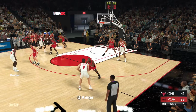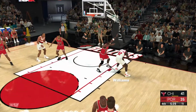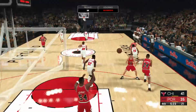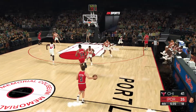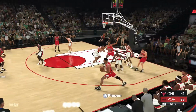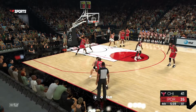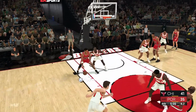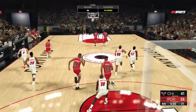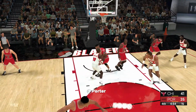Pass to Ainge. Passes it to Williams. And it's Chicago with the rebound. At one point, they led by 16. Paxson kicks to Grant. Outside, Jordan. The pass to Pippen. Porter gets the rebound. And so it's Porter bringing it up now for Portland. They trail by 6. The dish now to Duckworth.